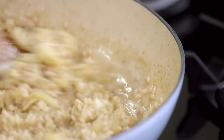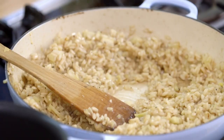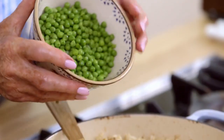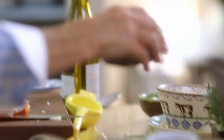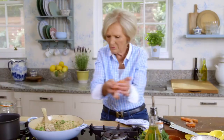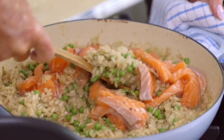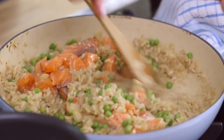Now, can you see now that's thickening up? That is perfect. There's still a little bite in it, but I've got other ingredients to add and it'll need a few more moments longer. Some peas, lemon juice, and for that touch of class, generous chunks of succulent salmon. But you could always use prawns or chicken if you prefer.